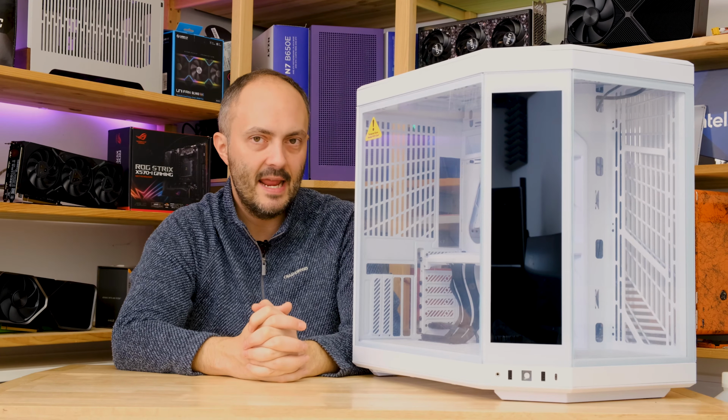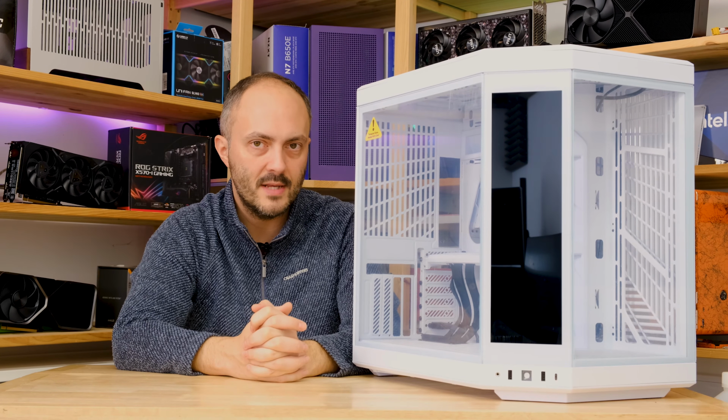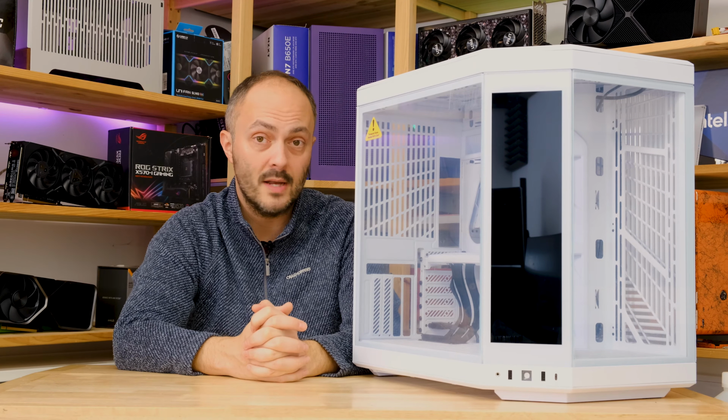I would love to hear what your thoughts are on the Y70 Touch and the Y70 as well, because we do have a cheaper version without the touchscreen out there that costs about $100 less than the model that we've got here today. And I still stand by my point of view that this is the best case out there right now. Just overall, it's not amazing in one particular area, like it doesn't just offer the best cooling or the best value or the best aesthetics.